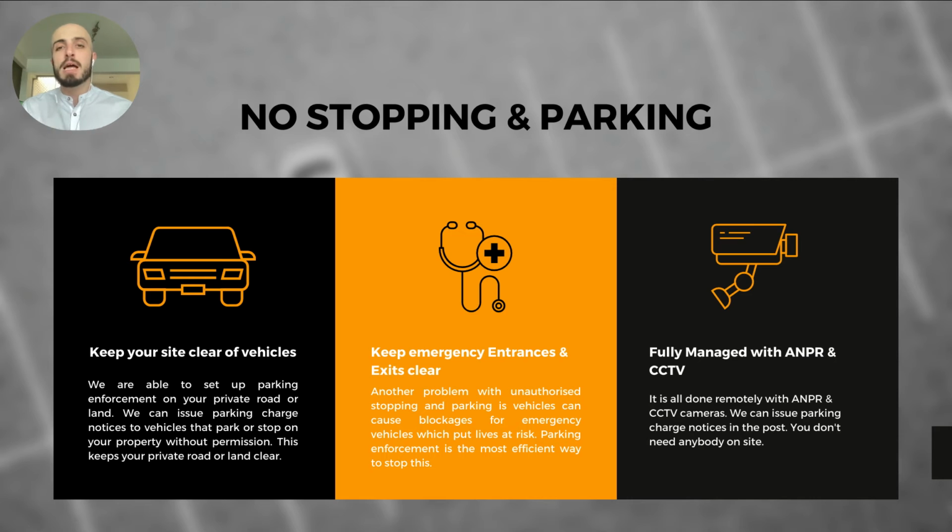Another option is no stopping and no parking. This is if you have private land or a private road where you don't want people parking there at all, and it helps keep your site clear of vehicles. We can issue parking charge notices to vehicles that stop or park on your land or private road. This will help keep your road clear, especially if you've got emergency entrances or exits. When vehicles park on your site, it can cause blockages for ambulances or fire trucks, and this is the best way to keep them spaces clear.